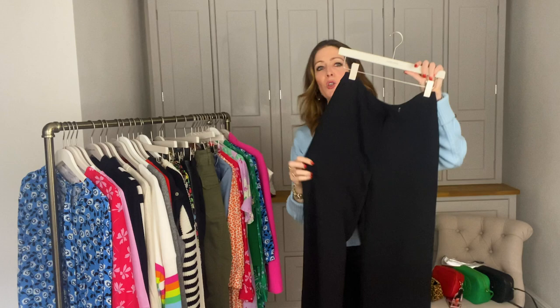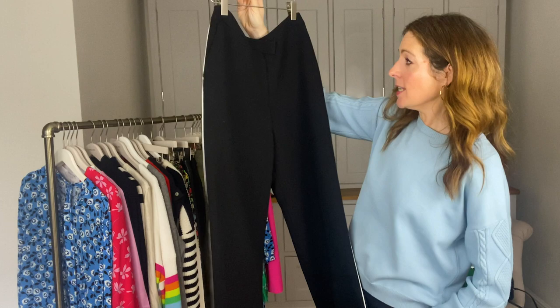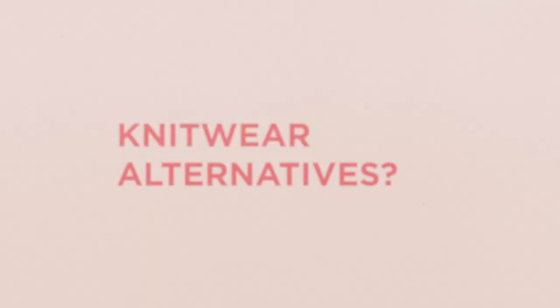Did I mention they also have pockets? Every trouser and every skirt by law should have pockets. Just throwing that out there. These are stunning and they wash, I know, because I've got a very similar pair, like a dream.